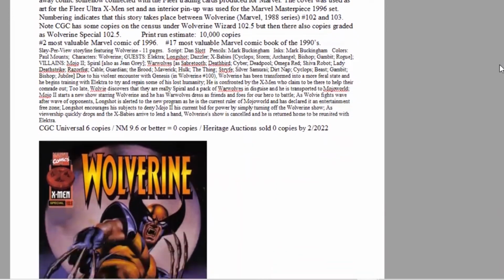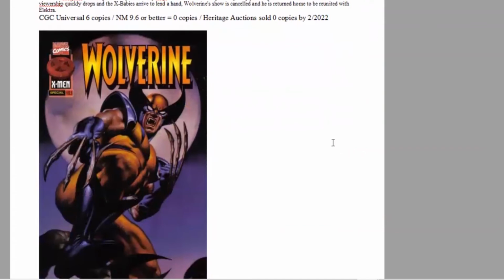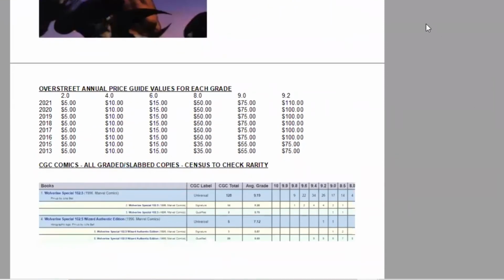So the print run is estimated at 10,000 copies. This is number 2 of the year, 17th of the decade. Only 6 copies graded on the CGC, no high grade, none sold at Heritage. But it gets a little bit complicated because Overstreet says there's only 1 version, but the CGC has clearly made it that there's 2 versions.